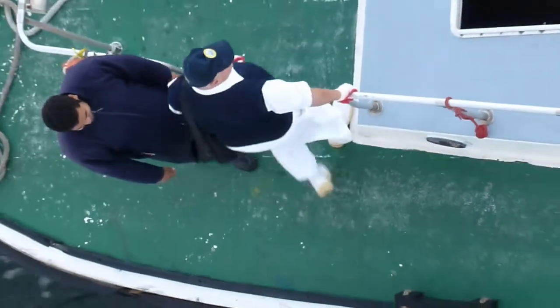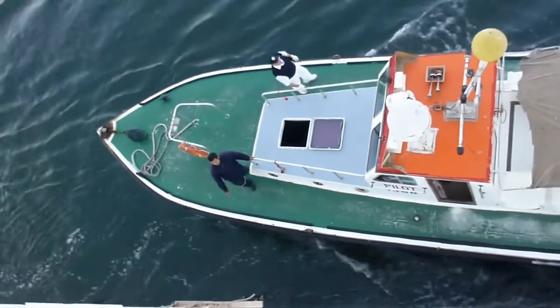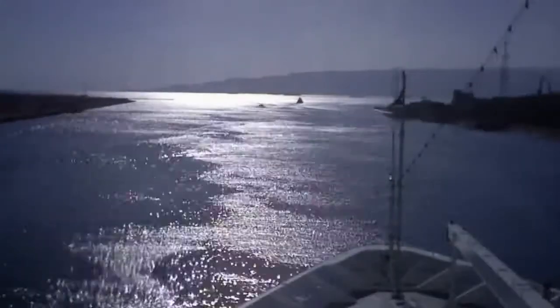It takes from 12 to 15 hours to traverse the canal, so the sun was fairly low in the sky as we entered the Gulf of Suez.